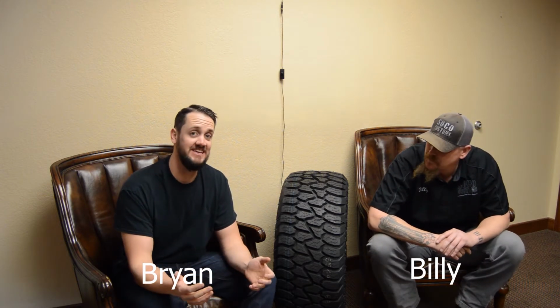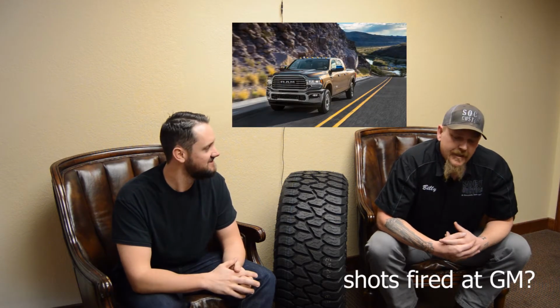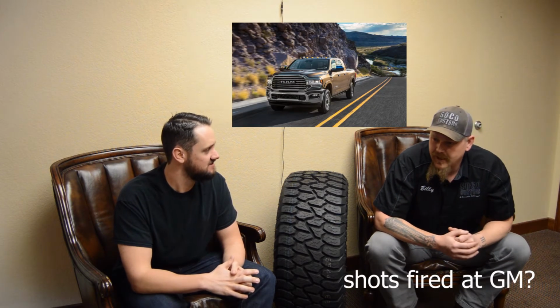I wanted to get some of his thoughts on the brand new 2020 Cummins Ram, however you want to put it, that just debuted this year at the Detroit Auto Show. So what did you think of the exterior, Billy? I think it's good. Didn't get too crazy with it. Nothing went outer spacey or too new, which I prefer. I like to look at a truck and say, hey, that's a truck, not where did you come from.